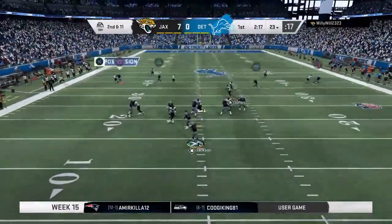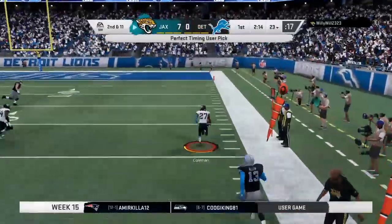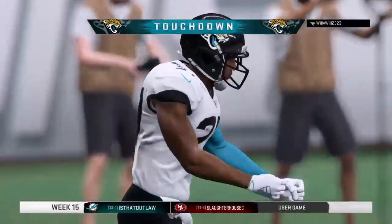They go play action now. Jackson trying to force it to Allen, and it's intercepted. Picked off by Justin Coleman. And he will take this one home. It's a touchdown.